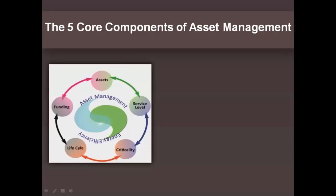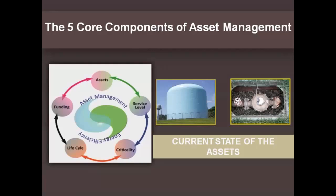So I just wanted to go briefly through what asset management is for those of you who aren't familiar with the program. The first step is to really look at the current state of your assets. What assets do you own? What condition are they in? Looking at the useful life remaining, how much would it cost to replace them? So this is your asset inventory component, because you can't manage what you don't know. If you know what you have, it makes it much easier to manage it. So that's one component.